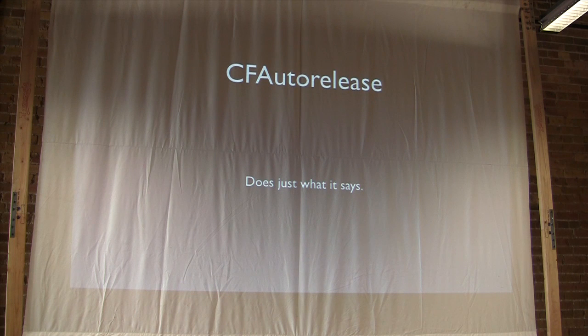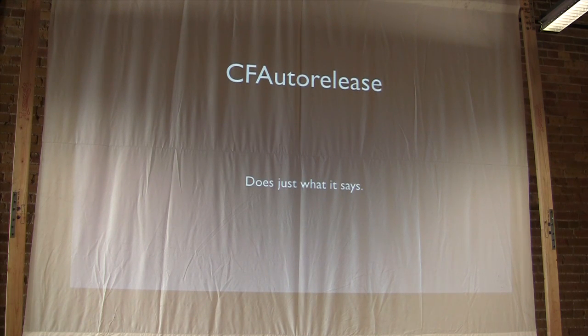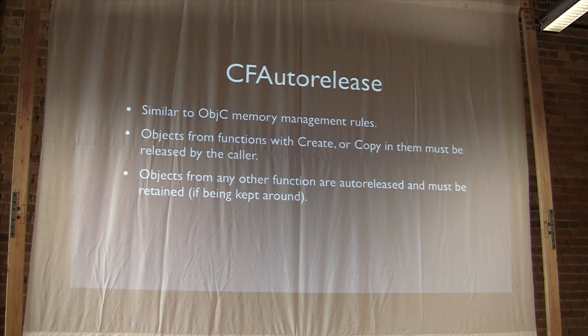And then CFAutorelease. So this is another new in iOS 7 thing. And I don't know why I got excited about this. Probably nobody else is excited about it, but I am. It does just what it says. So if you've worked with Core Foundation before, you know that Core Foundation has some similar memory management rules to Objective-C. The difference is ARC doesn't deal with Core Foundation memory management for you. You still have to deal with it. So the rules are pretty simple. If you get something back from a function that has Create or Copy in it, then you need to release it when you're done with it. Kind of like if you got it with alloc init or copy in Objective-C. And then anything else, if it doesn't have Create or Copy in it, then it's autoreleased, right? You need to retain it if you want to keep it around.